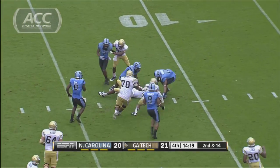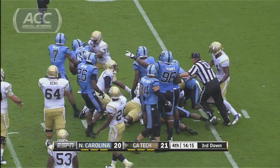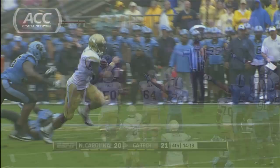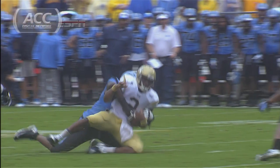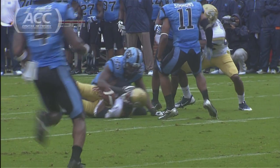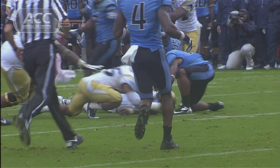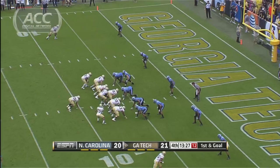Again, Georgia Tech driving. Vadley loses the ball. North Carolina recovers at the 12. But the play would be reviewed and overturned. Officials say Vadley reestablished possession before going down. Tough call to reverse. But they say there was conclusive evidence, so Georgia Tech keeps the ball.